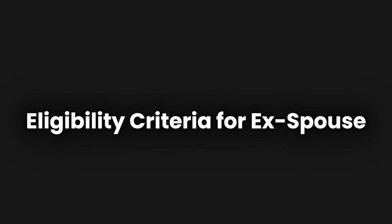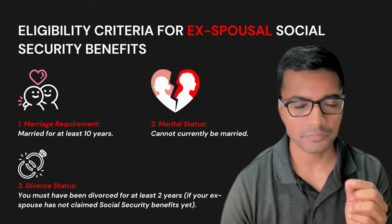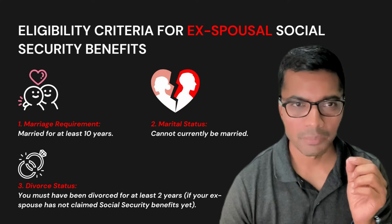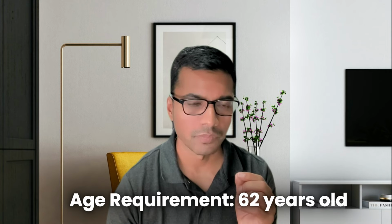Now, let's talk about the eligibility criteria for an ex-spouse. For an ex-spouse to be eligible for getting these spousal benefits, they should have been married for at least 10 years. Second, this person should not have been married after the divorce. Third, the age requirement, again, at least 62 years old.